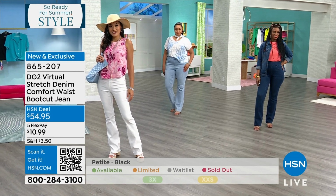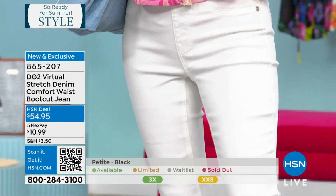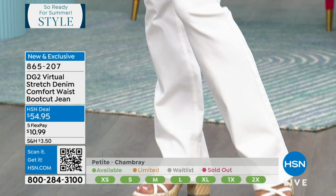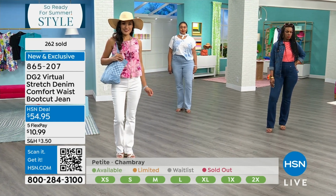And we have FlexPay on all fashions, and I want to explain FlexPay because it's one of the best things that we offer at HSN, especially on a day like today where you're going into that vault and you have an opportunity to get those collectible jackets as well.